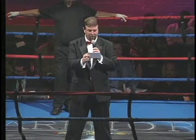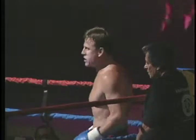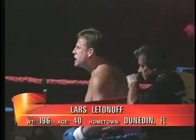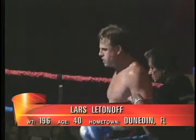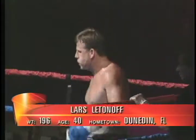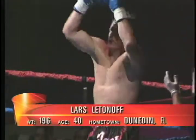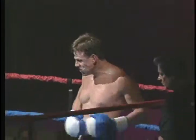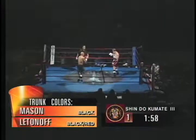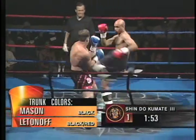His opponent fighting out of the blue corner, wearing the black with red trim. He weighs 196.5 pounds. His fighting style is Tiger Schulmann's Karate, representing World Shindo Kumite Dojang from Dunedin, Florida. Let's welcome Lars, the Hurricane Letonoff.